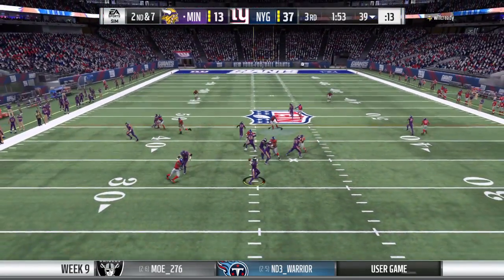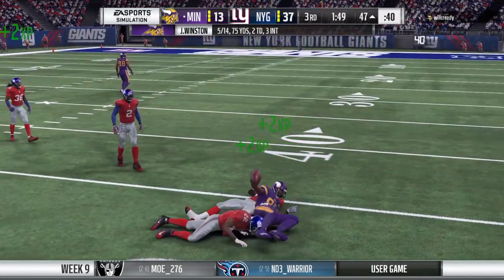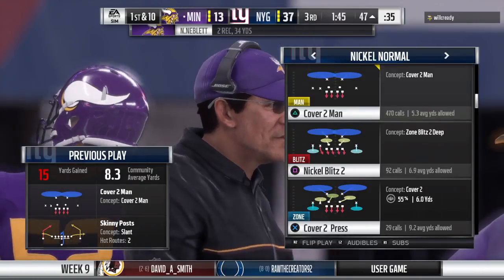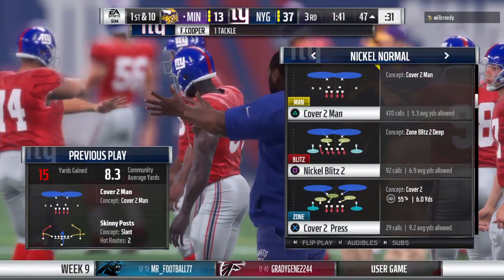To throw, Winston. Throwing right, and that's complete. And he'll be taken down, but not before he gets into enemy territory. 15 yards through the air and a first down.